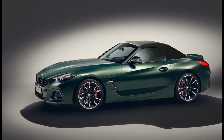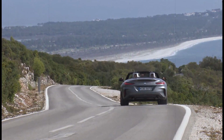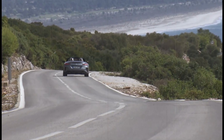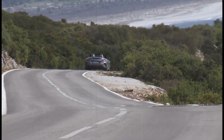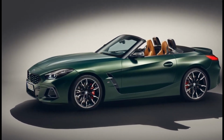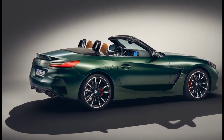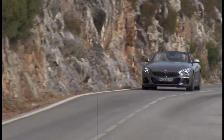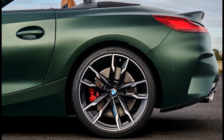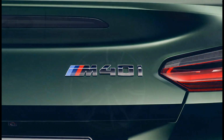The 2025 S-Drive 30i is driven by the brand's superb 2.0-liter turbocharged four-cylinder engine, which produces plenty of torque and feels stronger than its 255 horsepower. The M40i variant features a 382 horsepower turbocharged inline-six engine that is very smooth, elegant, and furious when pushed. In testing, it improved power significantly, achieving a 0 to 60 miles per hour pace of just 3.5 seconds.